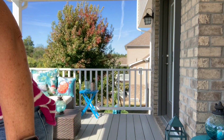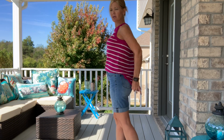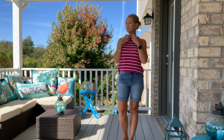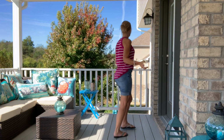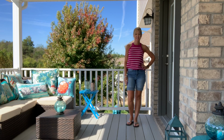So let me share. These are longer shorts with just a little bit of distressing. And then I have on this little bit of a looser, longer sweater halter top. I did do a front tuck because it hangs pretty low. It doesn't come too close to my neck, so far we're okay. This is what it looks like, my nice casual look for today. It's going to get up to 81 today, so keeping it nice and casual.